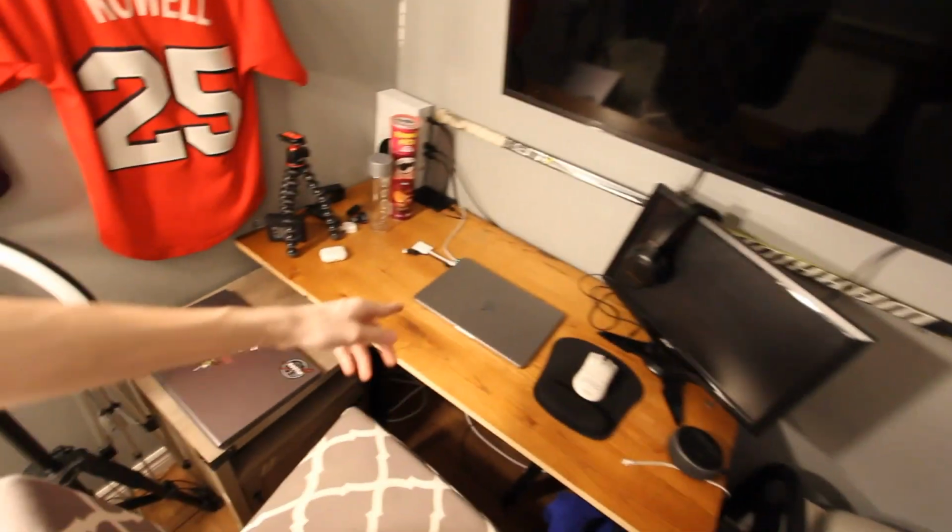Not sure if I'm going to use that monitor. Haven't decided. Probably not for now. But got my MacBook all set up here. Here's the desk set up. Expect some videos coming from here. I'll have to start doing some reaction videos.